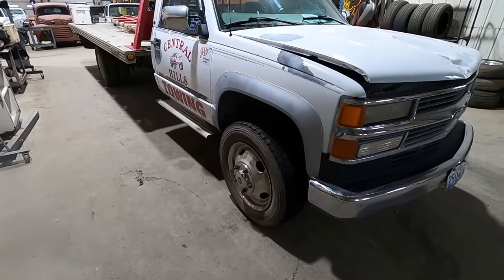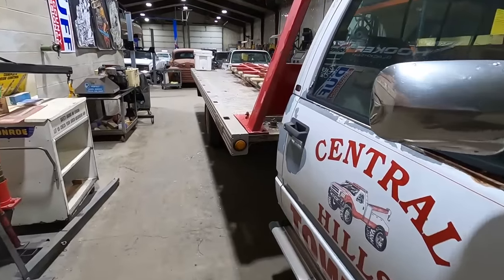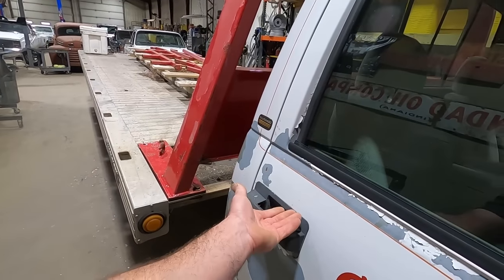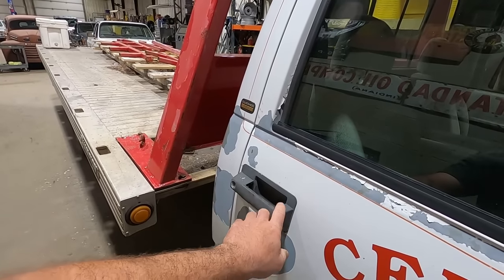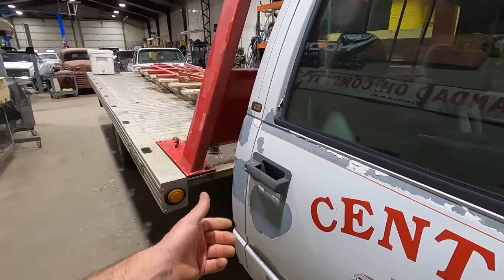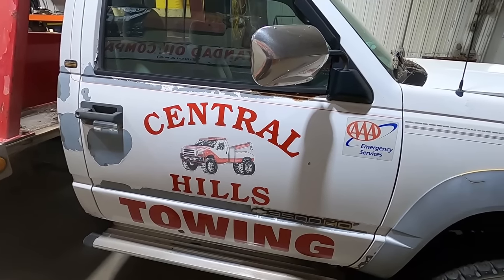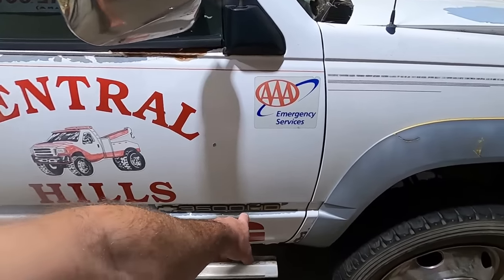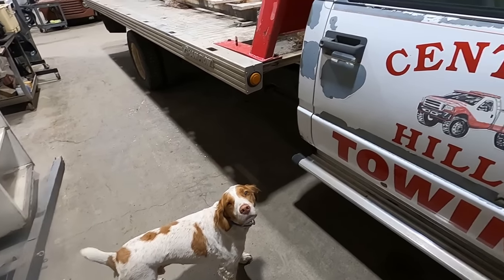I always didn't really care for that. It's got kind of a silly door handle. I noticed this when we were opening stuff. It should be just a lip that you lift up underneath, which I think the other side has, but maybe the bigger trucks had this. Maybe this door's off a Kodiak or something. I don't know. Central Hills Towing, was unaware of it. Oh, it is a 3500, but it's a 3500 HD. That must be what gets you the 10 luggers, eh, Duff?